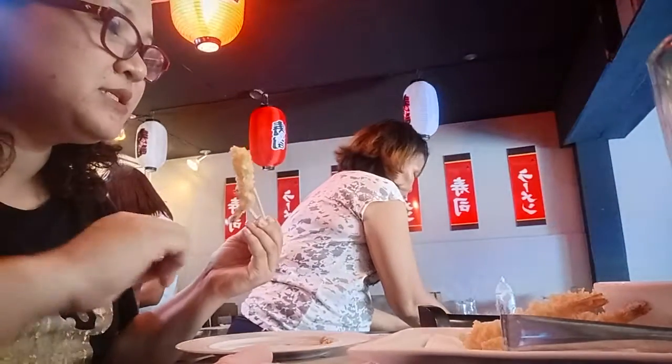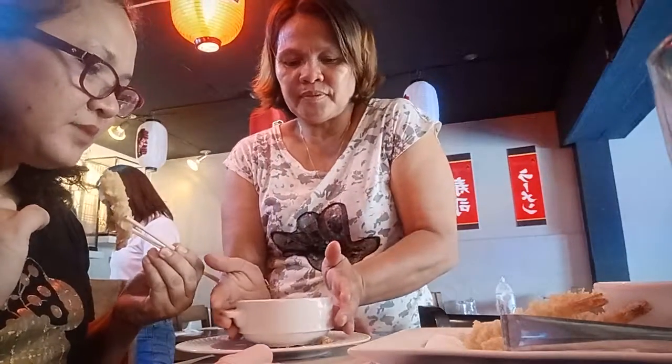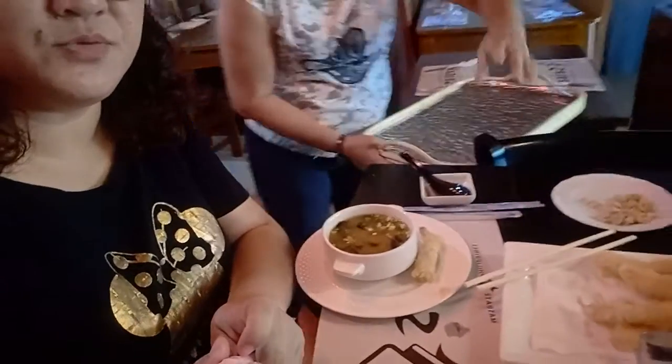Oh, this is the soup? Yeah. Included in the bento box? Yeah. Okay, so there's a soup here. So, let's see. I don't want to use the chopstick again. Yeah, that's the miso soup. So, let's try. Well, miso soup is very common. Even in Chinese restaurants, they have that miso soup. I think even in Filipino restaurants, they also offer the miso soup. So, let's try.